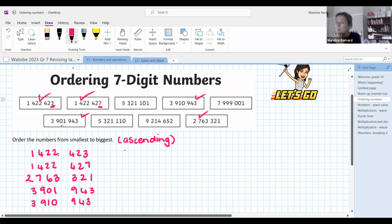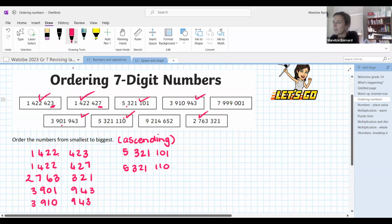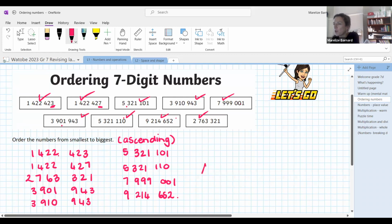So the next one, it's probably between these two with the 5 million. So 5,321,101 must go first. And then 5,321,110 is bigger because 110 is bigger than 101. Okay, right, almost there. We only have 2 left, and I think from here on it's quite easy because this one is clearly smaller than that one. So it's 7,999,001 and 9,214,652. Okay, excellent. Well done. Give yourself a little gold star there if you got them all right. And yeah, excellent.